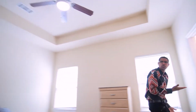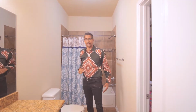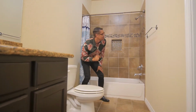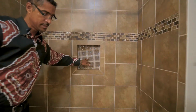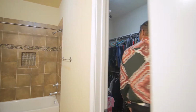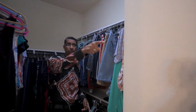And look at this in-suite bath. In-suite bath, also with granite countertops. Towel again on the floors. Look at this again for my fancy people. You've got your mosaic inlays again, and look at this. Oh my goodness. And what would a master ensuite bath be without a what? Master walk-in closet. Look at this closet. Oh my goodness. Pan around. We even got some shelves here for you too. You guys can check all that out.